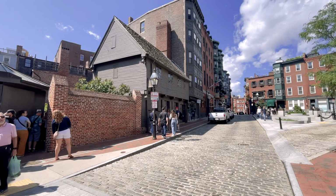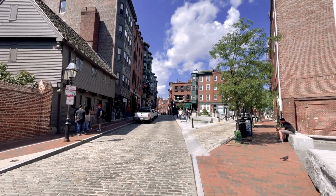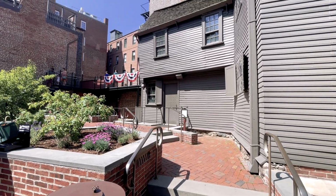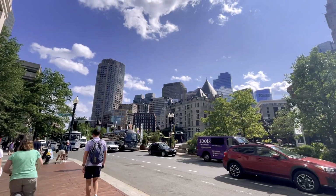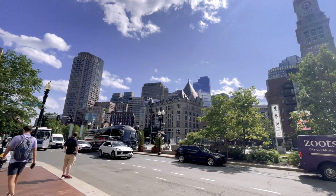We didn't have a ton of time in Boston, but we did make it to the Paul Revere home. It was about a $5 entry fee. They did not allow videos, so I only got one of the courtyard, but it was really cute and a quick self-guided tour.